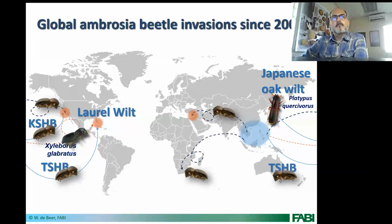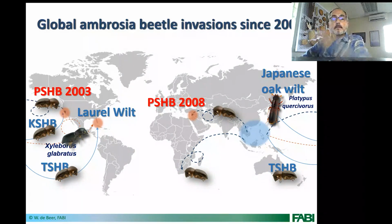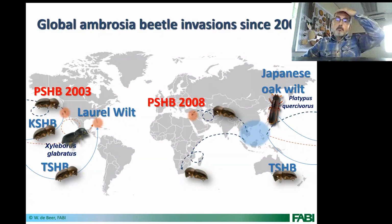So in terms of these ambrosia beetles, we talk about the polyphagous shot hole borer, which forms part of a group of beetles, the ambrosia beetles. There have been several of these that started to cause problems over the last 20 years, mainly as a result of wood being moved around the world with trade. Many of these originate from Southeast Asia, from where a lot of manufactured goods are shipped on pallets across the world. So the shot hole borer was first found in California in 2003, and then in 2008 in Israel. And at the same time, it started also killing avo trees in Israel and California, in 2008.